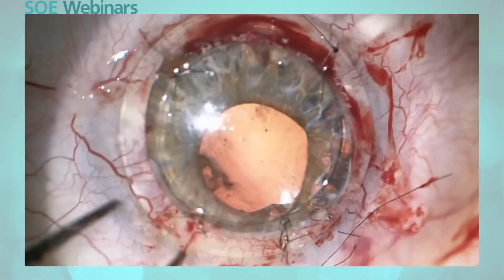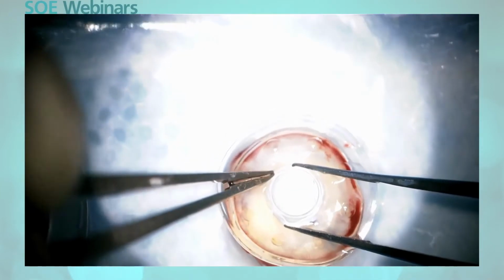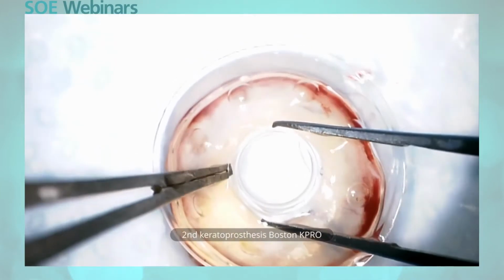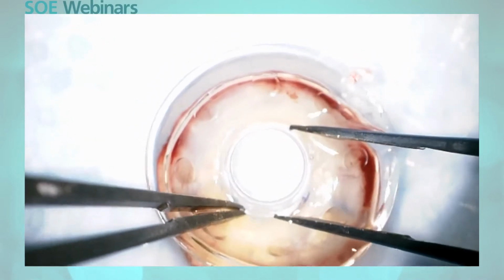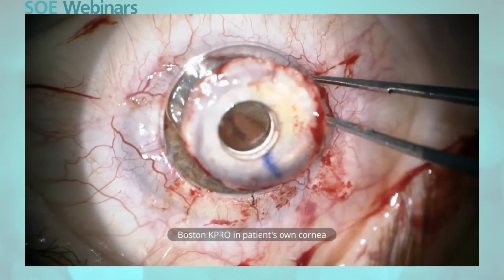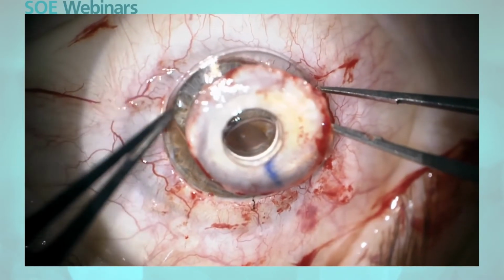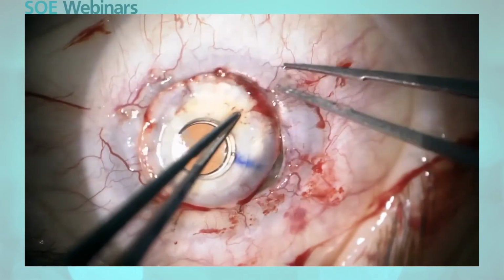The stitches were released, and the temporary artificial cornea was replaced by a Boston K-Pro artificial cornea, which was attached to the patient's own cloudy cornea. The backplate of the artificial cornea is made of soft acrylic and was developed at our facility as an improvement to the hard titanium original part of the Boston K-Pro.